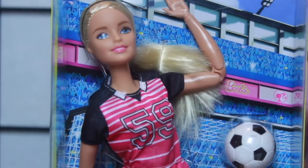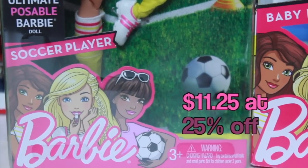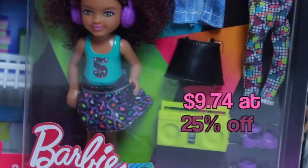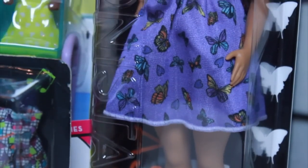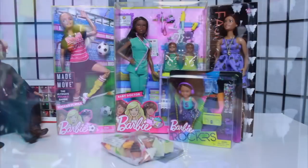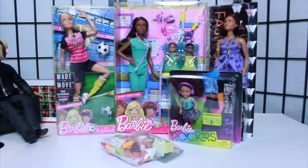But I got Made to Move, who was priced at $14.99, 25% off. I got the Barbie and the Rockers for $12.99 at 25% off. And then I also got the Fashionista, which they usually have in their store for $9.99. I got her 25% off as well. So that was a total of $9.49 savings. Okay, so that's like a whole doll for free.